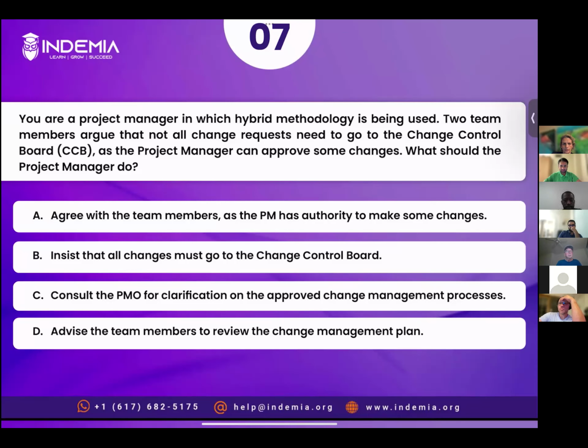All right. Mary, you have chosen option A. So yes, changes that affect cost, schedule, and so on have to go through the change control board, but not all changes need to go through this board. Some can be done by the PM. All right. So you're saying some authority rests with the PM as well. Okay. Yes. All right. Thank you.